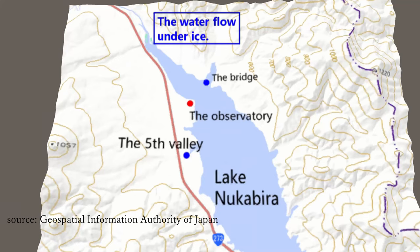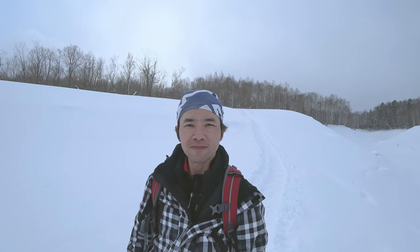Look at this map. A point marked with a red circle is southwest of the battery. As the map shows, the place of the observatory is near the end of the lake. The ice around the southwest of the battery is thinned by the water flowing into the lake, so standing on the ice around the observatory is very dangerous.